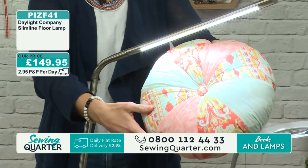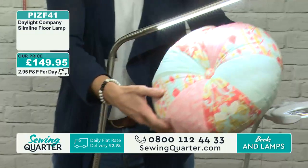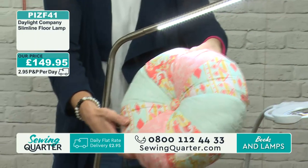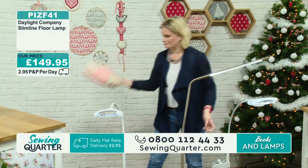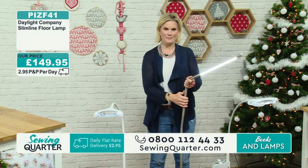That's your daylight. So that's going to give you the correct light. There it is without correct light. Without correct light. There you go. Now, that is the big one.